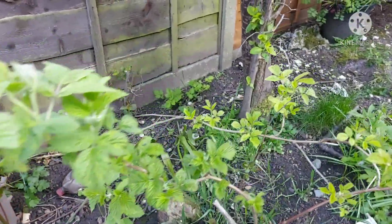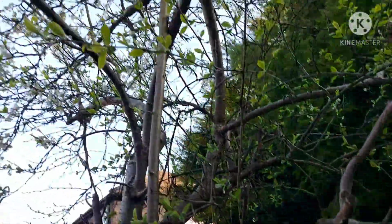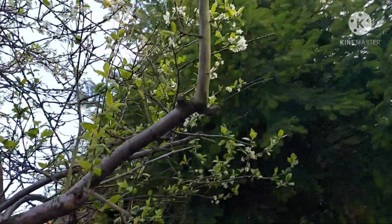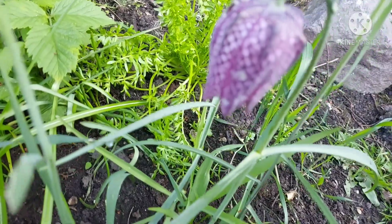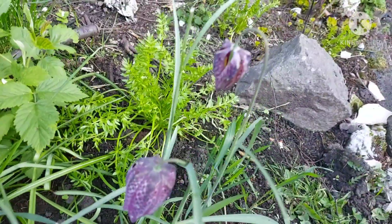That's my raspberry. There's my plum tree. Lots of flowers on it. Fritillaria. Snake skin plant.